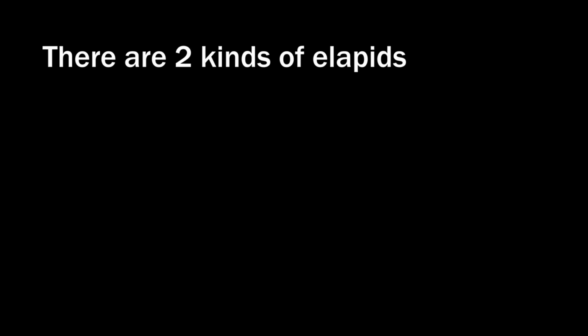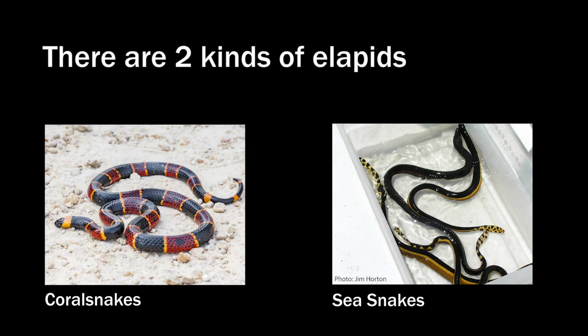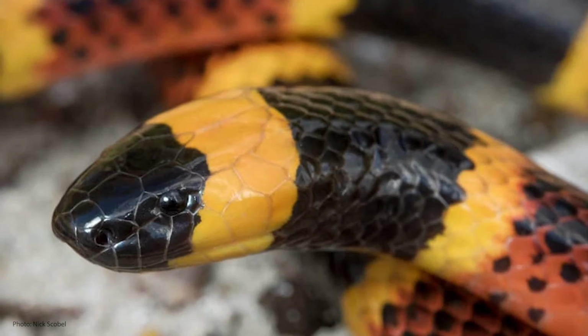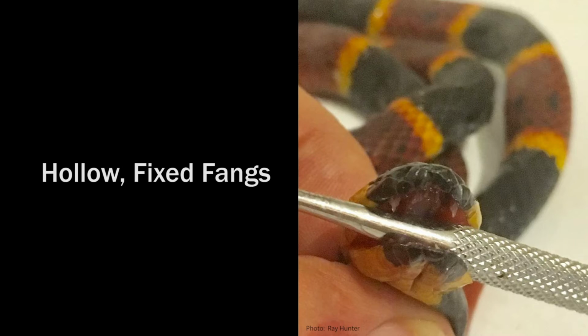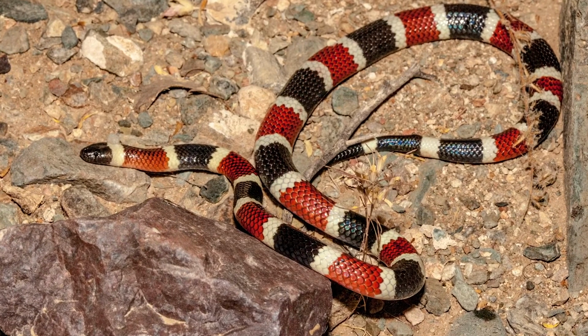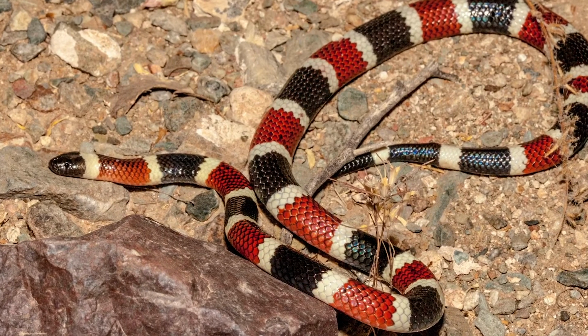Elapids. There are two kinds of elapid native to the United States: coral snakes and sea snakes. All elapids of the United States have the following characteristics in common. Unlike vipers, the pupils of elapids are round. Elapids possess hollow, permanently erect fangs at the front of the mouth. Coral snakes. There are 3 species of coral snake native to the United States, but all share features that aid in their identification. We will cover them as a group.